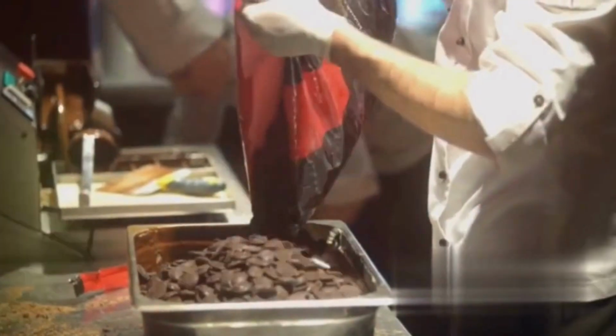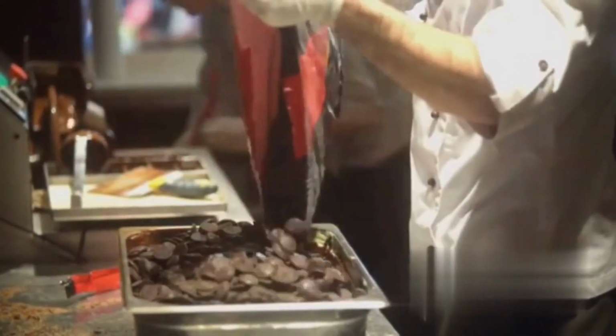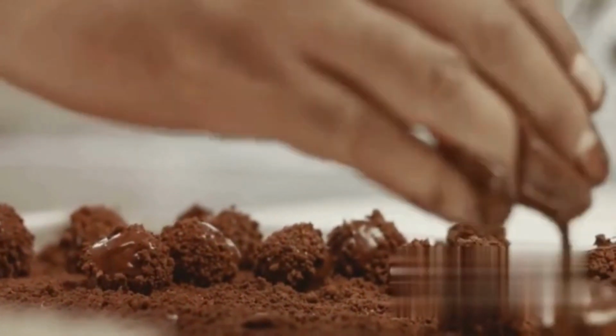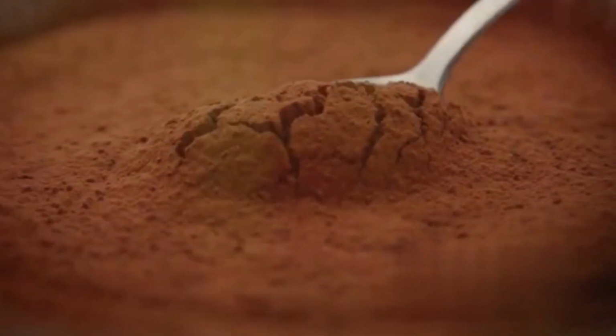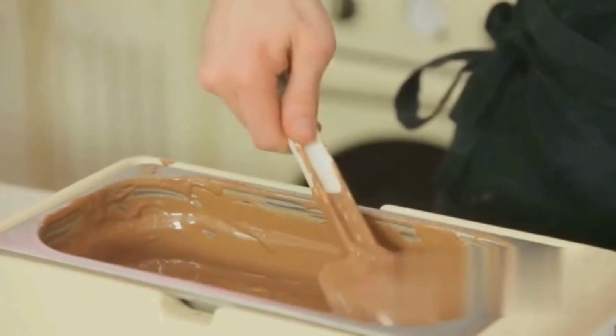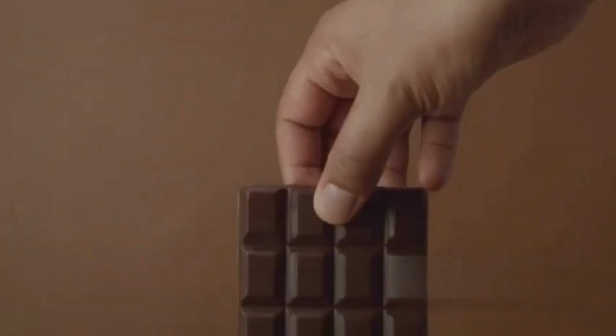Tempering is a precise method where the conched chocolate mixture is cooled down and then gently reheated to a specific temperature. It's all about controlling the formation of cocoa butter crystals. These crystals give the chocolate its structure and determine its final texture and appearance. By carefully raising and lowering the temperature, we encourage the formation of stable, tightly packed crystals.